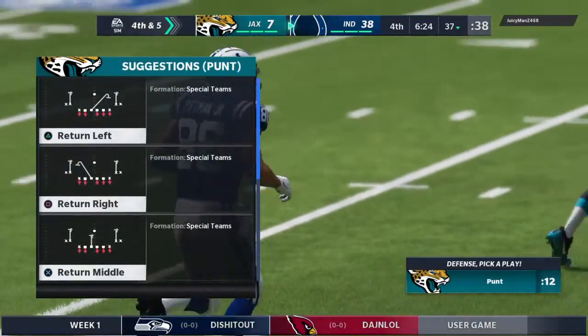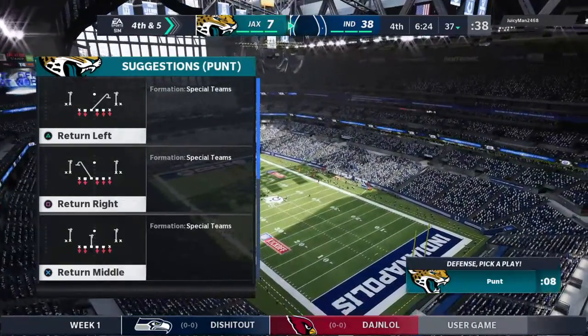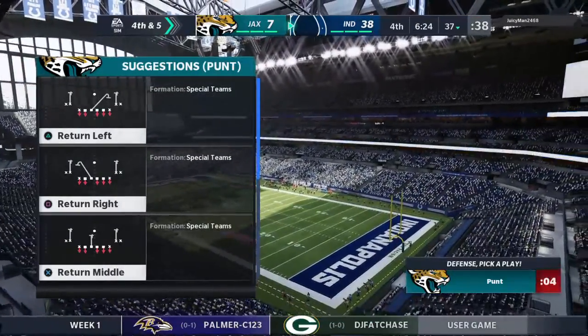Oftentimes when you're losing a game and the team's still throwing with this kind of a lead, you start playing a little more physically. And they took that opportunity right there to be extremely physical and force that incompletion.